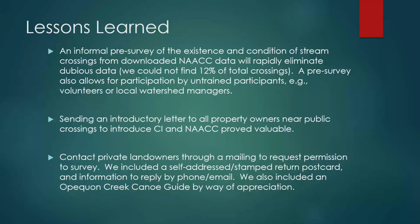We also found that sending an introductory letter to all property owners near public crossings to introduce CI and NAACC proved valuable. There were many instances when we were out doing surveys in the field that property owners came out and talked to us. In a few instances, we were able to get permission to access private culverts. I think people just appreciated knowing that we were coming out prior to us showing up.